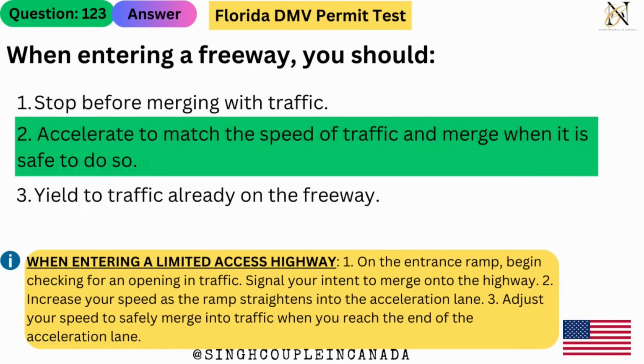When entering a limited access highway, 1. On the entrance ramp, begin checking for an opening in traffic. Signal your intent to merge onto the highway. 2. Increase your speed as the ramp straightens into the acceleration lane. 3. Adjust your speed to safely merge into traffic when you reach the end of the acceleration lane.